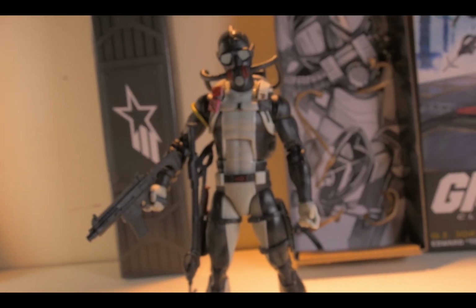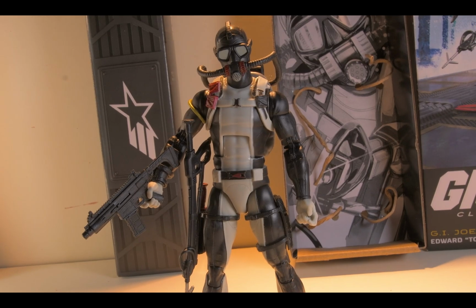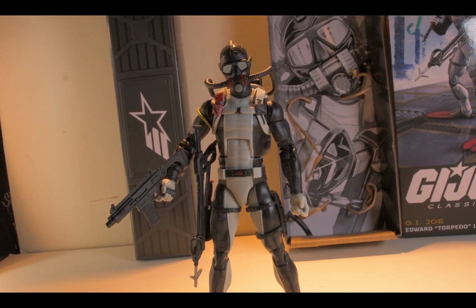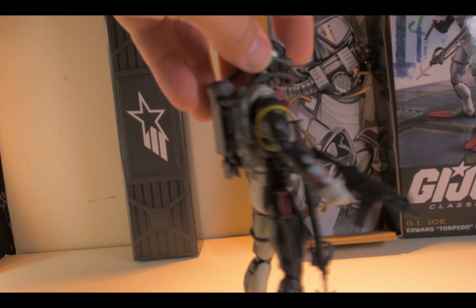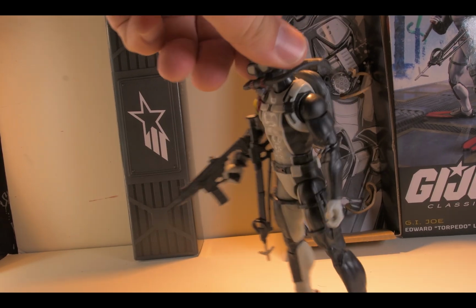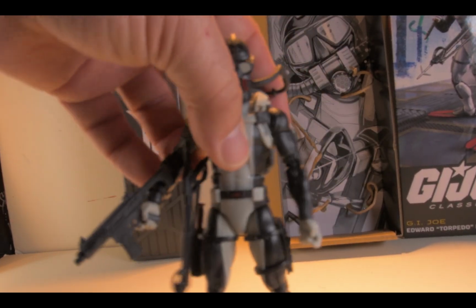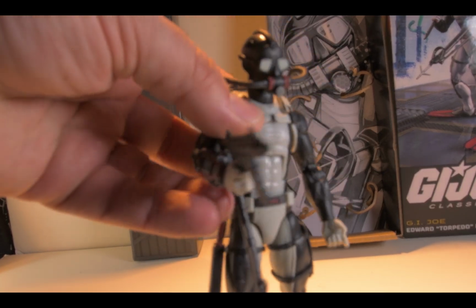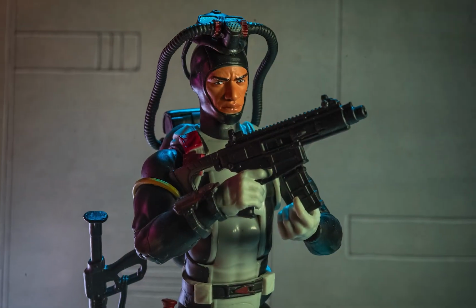Switching back to automatic computer. There he is. All geared up and ready to go. That's Torpedo. Awesome figure. Just totally awesome on the in and awesome on the out. I dig it 110%. So I suppose it's on to the photos or I will shoot you in the face.